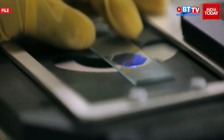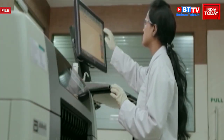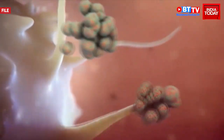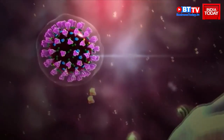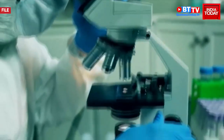A network of 28 labs is undertaking genome sequencing of coronavirus in the country. Experts say India has never sequenced variants in a big way, but the second wave and now the emergence of the Delta Plus means we will have to pick up the pace.